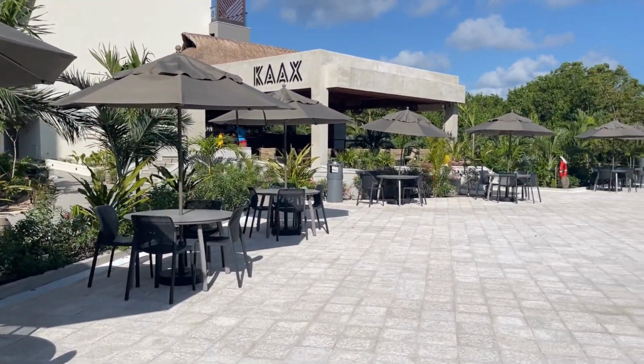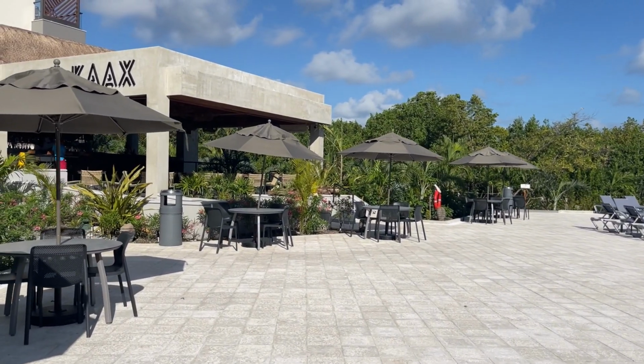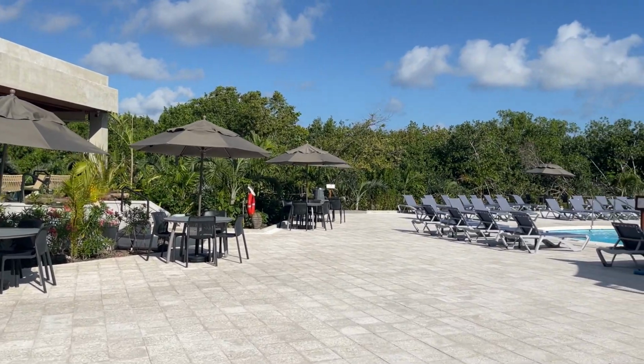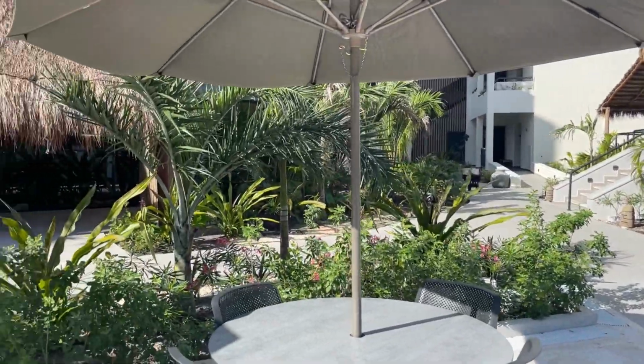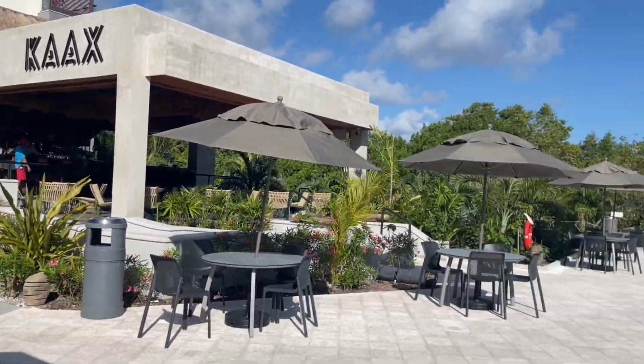Oh, they do. That's one thing someone with a peanut allergy or nut allergy should be aware of. They do offer peanuts here, like they would maybe at a traditional bar. First time I've ever come across that at an all-inclusive resort, because generally they're very sensitive to allergies, and they are. It's the first thing they ask you at all the restaurants.